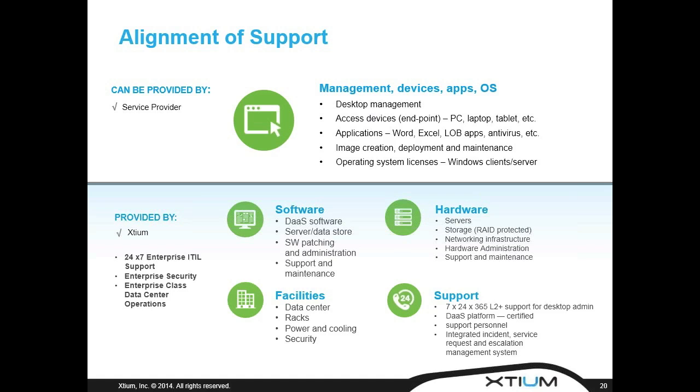Now, your opportunity above the waterline is to take those virtual desktops, put software on them, manage them, integrate them with other infrastructure, and provide all that support and management that's cheaper with a virtual desktop, but still needs to be done. These are Windows desktops, so they still need to be checked for viruses. So there's a great alignment of support and it allows you to create bundled solutions that customers want and need in order to leverage this solution.